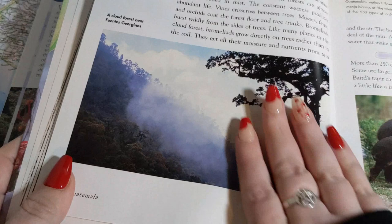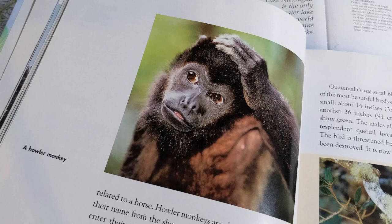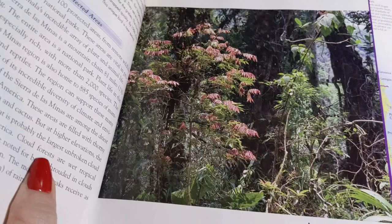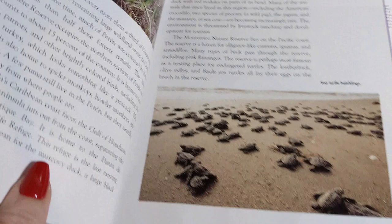The cloud forest. And here's some sweet tapirs. They're so cute. And here's a very cute little howler monkey. It looks a little perplexed right there. And here's the national bird, the quetzal. Their long, beautiful tails. Tail feathers, I should say. Gorgeous rainforest, all thick, jungly, impenetrable, full of mysteries. A Muscovy duck. And some little newborn baby sea turtles hatching out of their eggs and running, running toward the ocean.